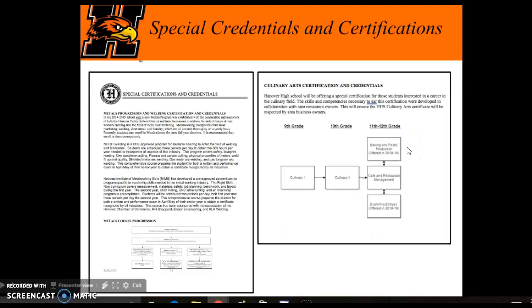We are offering special credentials and certifications to the students of Hanover High School. We have 2 credentials for metals. One is the NOCTI Welding Certificate for those students who are good at welding, and we have the NIMS Machining Certificate. We also have a Culinary Arts credential.